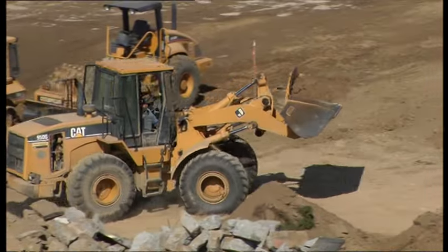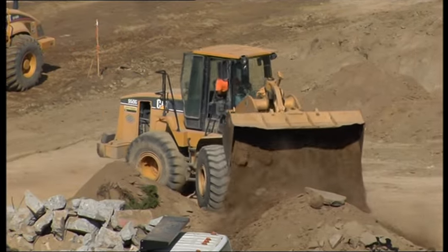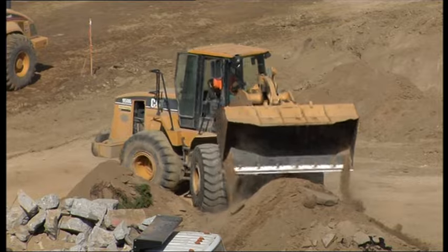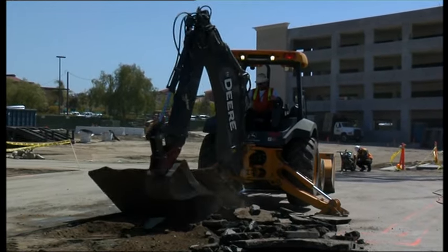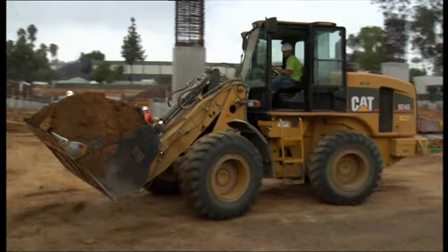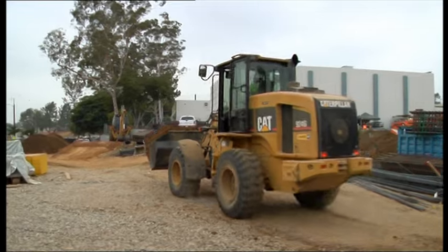Here's another digger. It's dug up a great big shovel of earth, and now it's carrying it away and dumping it down. This digger is pulling up concrete. It has to be really strong to do that. And this digger is carrying away more earth. It's taking it to where it's needed.